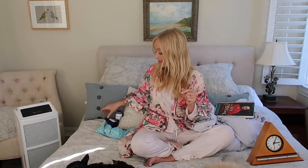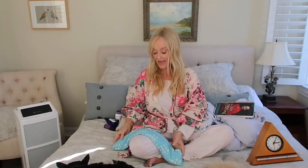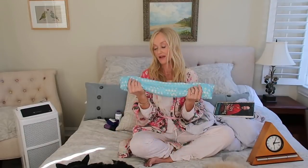So there's that. Then in the same kind of lavender category, I actually love this lavender bag. You can get all sorts of different ones online. You can look them up on Amazon.